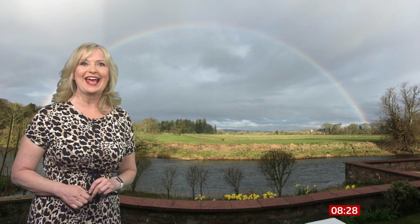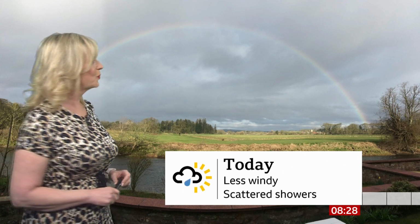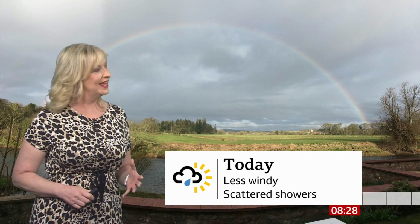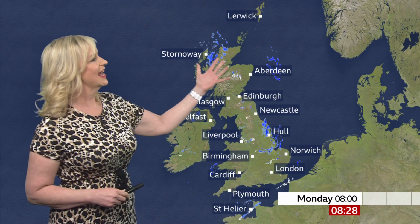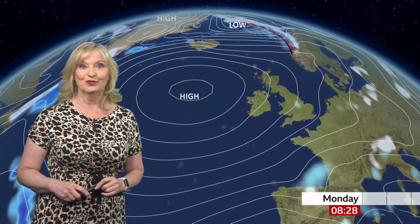Now, what we've got today is a fair bit of cloud around, and it's also going to be not as windy as it was yesterday. But if you are in the wind that we do have today, then it still will feel cold. And we've got scattered showers in the forecast as well. They've been following through the course of the night. Some of them have been wintry on the tops of the hills, some of them getting over to the west. It's just not the north and the east where we're seeing them. And that process will continue through the day.